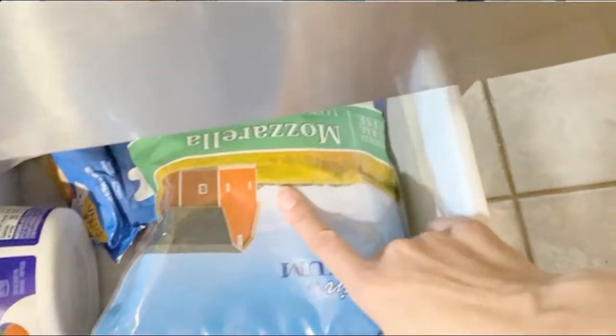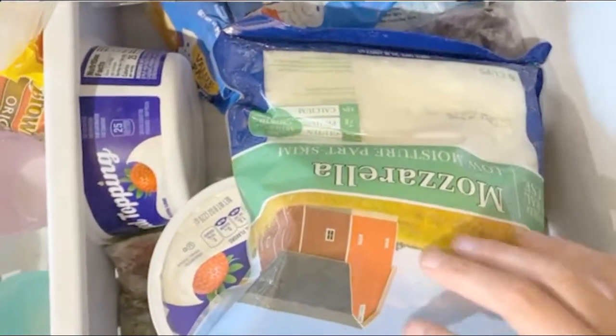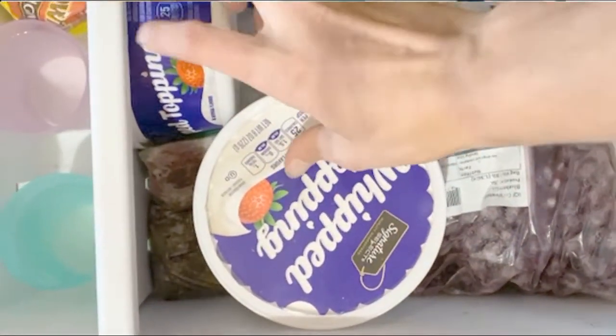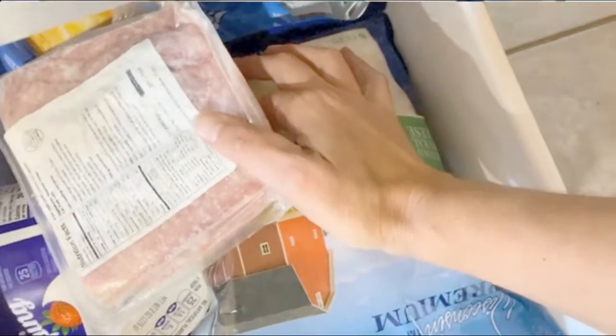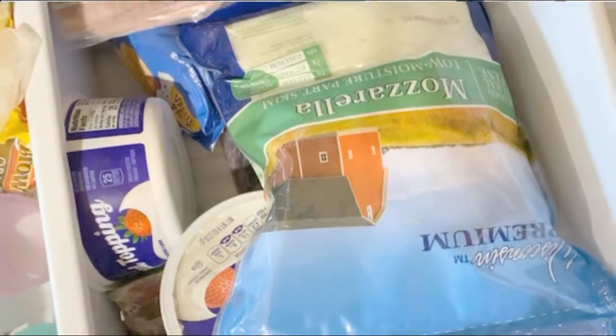I then have mozzarella cheese for the pizza. This whole thing of blueberries, I'm going to make blueberry cobbler with this, and some whipped topping for that. One of these is almost empty, so I'm going to fill it in. Here's the pork chops. We'll be having some more rolls in case there's not enough in that one container.